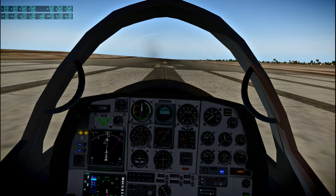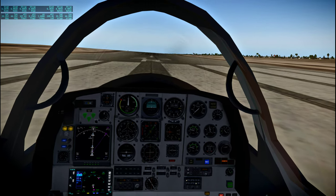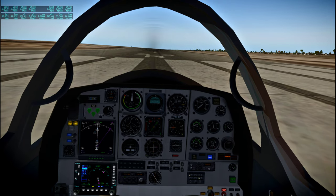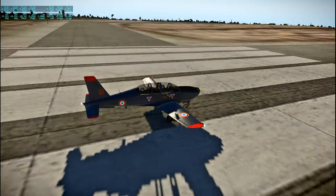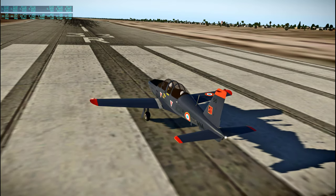For this flight, I'm going from Baghdad to Kuwait City in a Socata TB30 Epsilon, a French trainer plane. And I'm sort of sideways a little bit. Definitely tilted, the runway seems a bit tilted. I don't know exactly what's going on, but this doesn't seem like the most stable runway. We'll see though, I mean, hopefully I can get off the ground quickly enough.